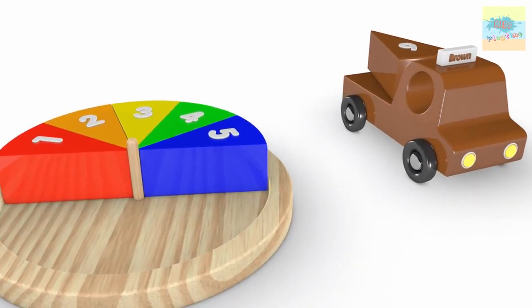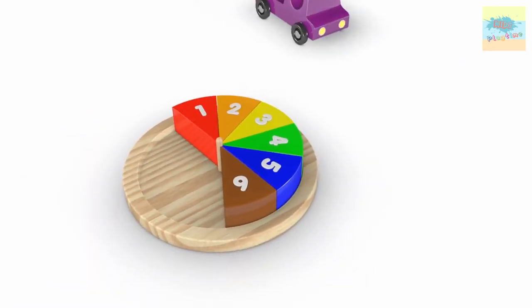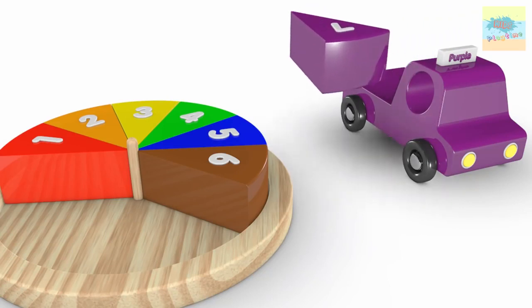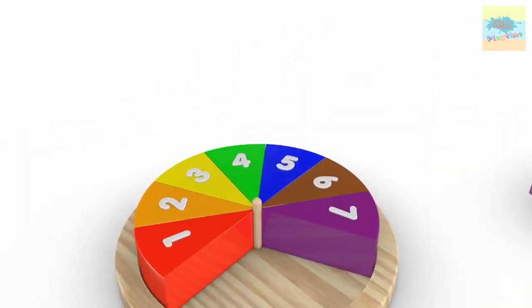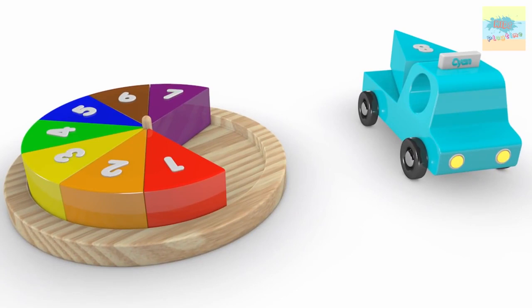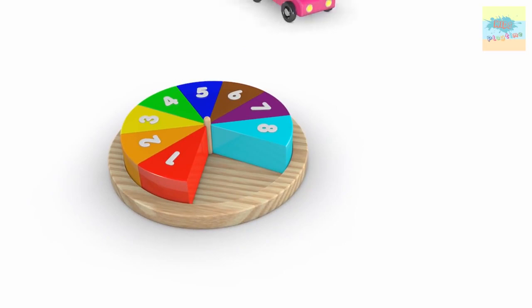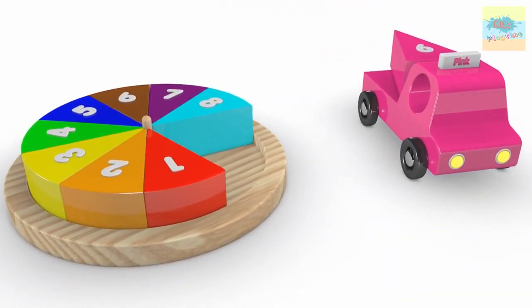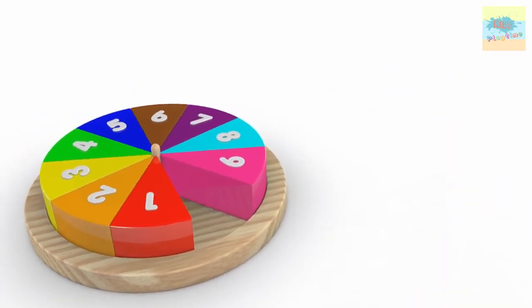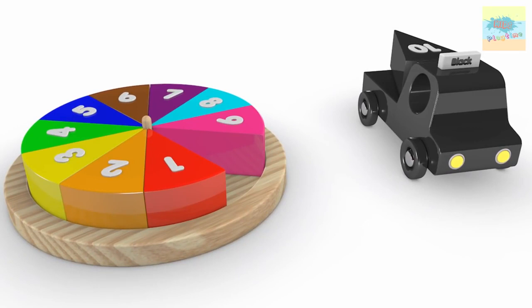What color is this? Brown. What color is this? Purple. What color is this? Cyan. What color is this? Pink. What color is this? Black.